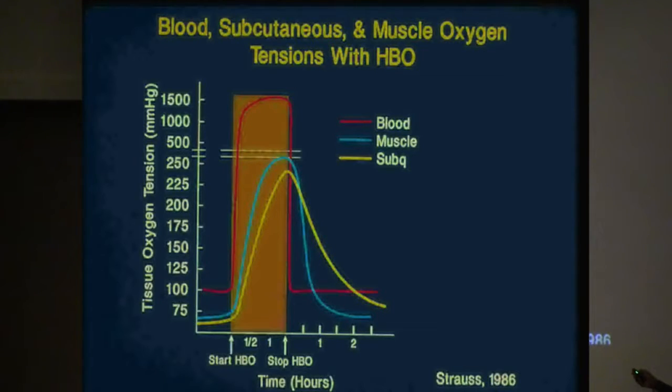But if I start bringing you out of the chamber, it's going to come back down to normal. That's the end of the chamber treatment. At the start of the chamber treatment, as I go down, the level starts to increase. As I take you out of the chamber, it starts to decrease. End of the treatment right here. That was in the blood. The benefit is, look at the muscle.